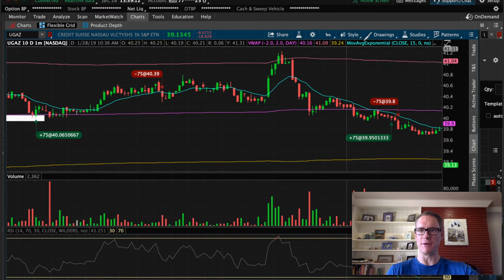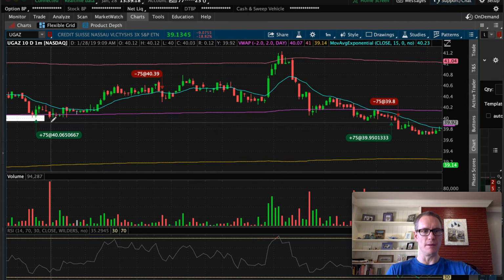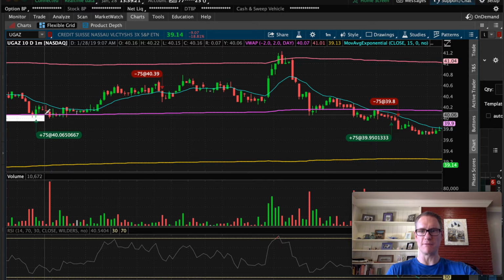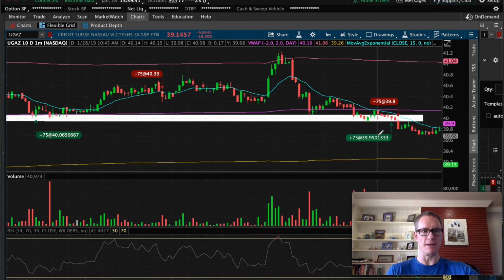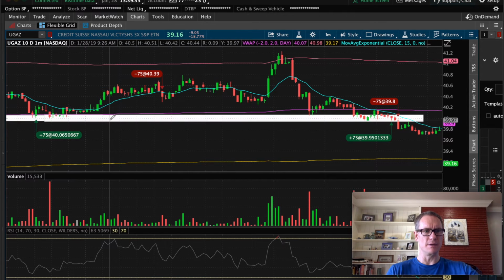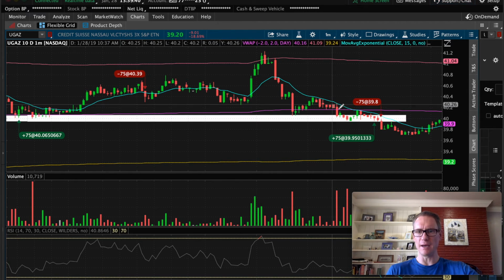If I go ahead and grab my tool back, and let me see if I can replicate this again. So if I extend my rectangle way out here like that, so not great, but a full extension here. We got another touch here, and we got this touch down in here.